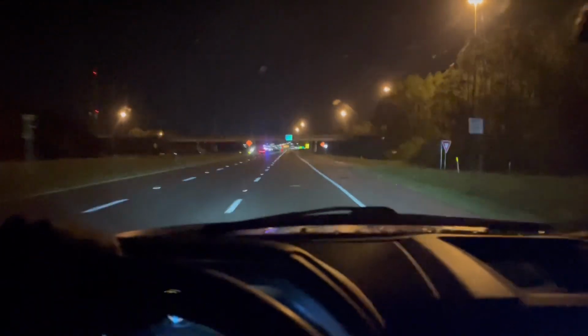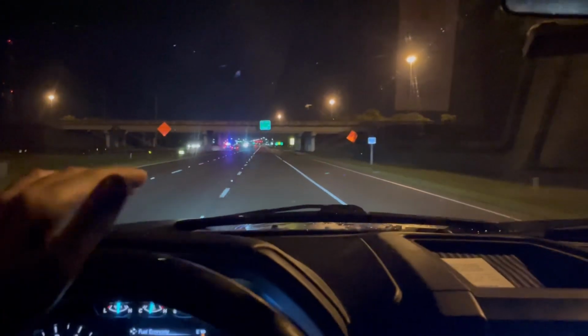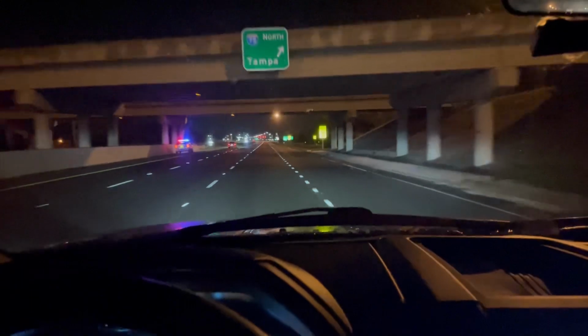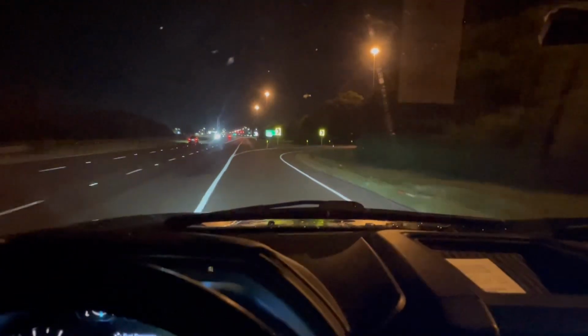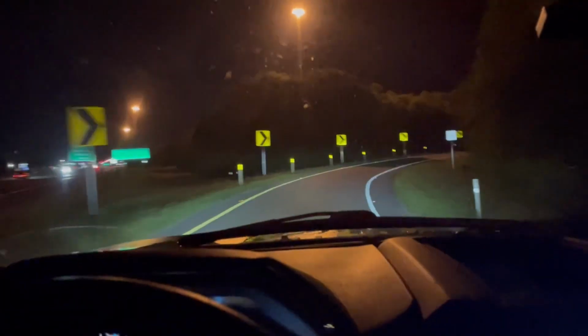And so, if you're looking to get your windows tinted, this video I guess can help show you what it looks like driving at night. And so my truck has LED lights for the headlights, so you're gonna see it in front of me. Obviously it's pretty bright, and so it does light up the road pretty well.